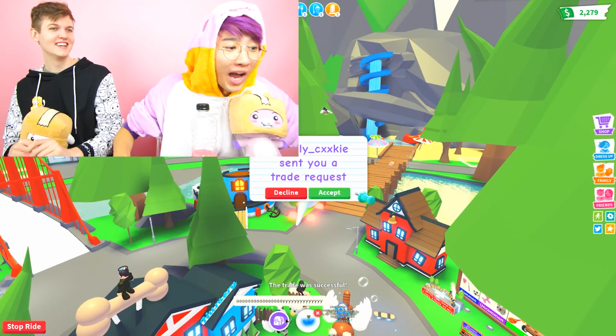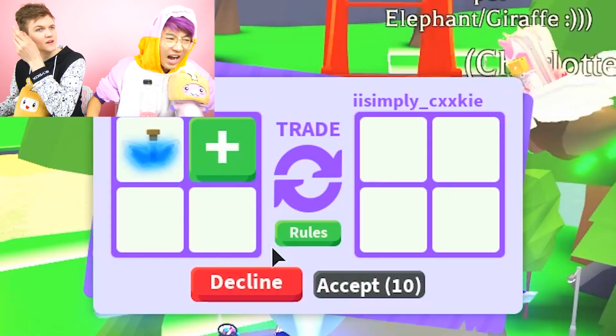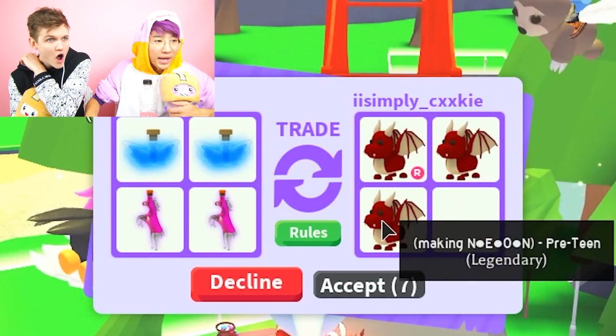Yay! We got Toucan Sam! Whoa! We got the toucan! And the ginger cat. Guys, let us know what you think in the comments of our trades. Are we making good trades or bad trades? I can't even tell.